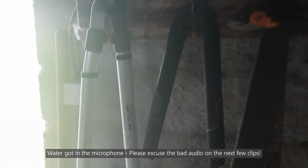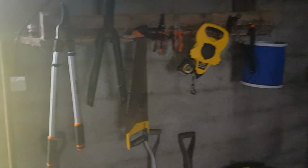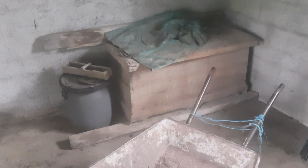This is a little makeshift tool shed. Surprisingly dry in here. There's no water coming in, even though I can see there's a hole in the ceiling and it's raining really badly. No water comes through there. Well, it's completely dry underneath. But yeah, this is just another extra room that we have.